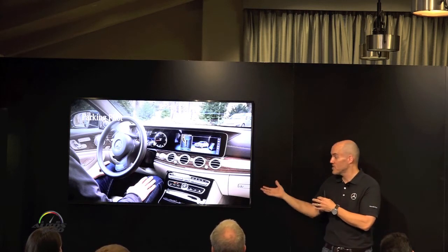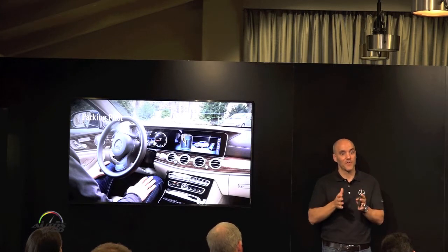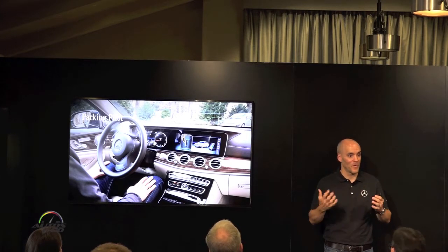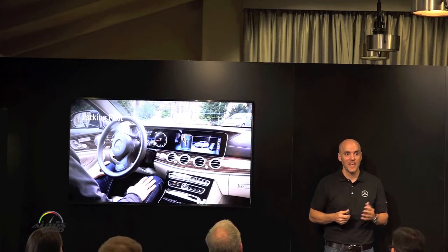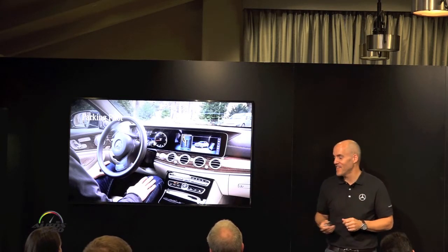And then if you've parked using the Park Pilot, when you go to exit, it will execute the exit for you as well, either right, left, forward, backwards. It's really a pretty amazing piece. We'll probably have a chance to try it out, so if you want some guidance on that, just give it a shot.